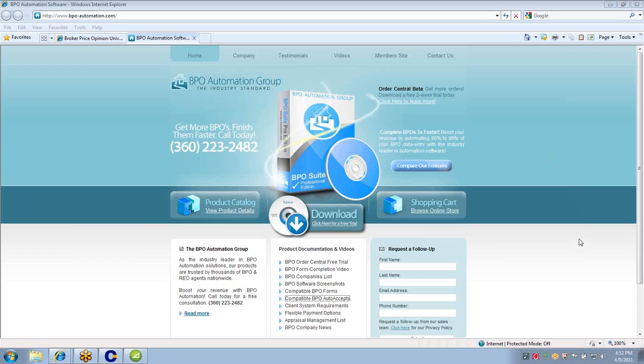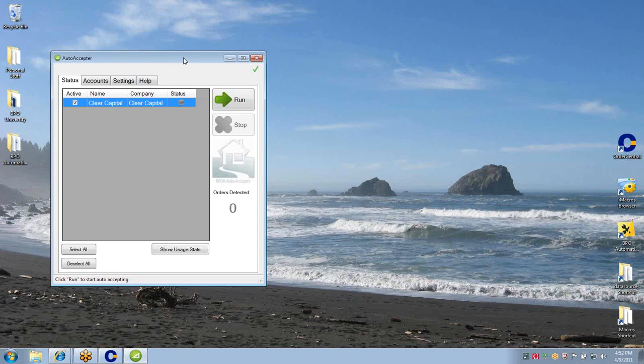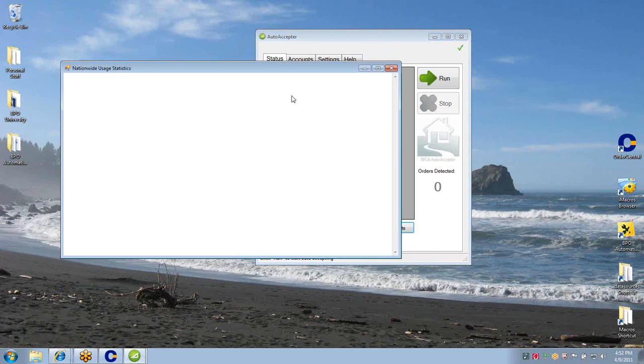Alright, well we're here on our website and you're likely in either your 14-day free trial or you have purchased the Order Central and you're ready to use it. And I've got it open down here. I'm just going to close out of some windows. We're here on my desktop and here's our predecessor, the Auto-Acceptor 2.